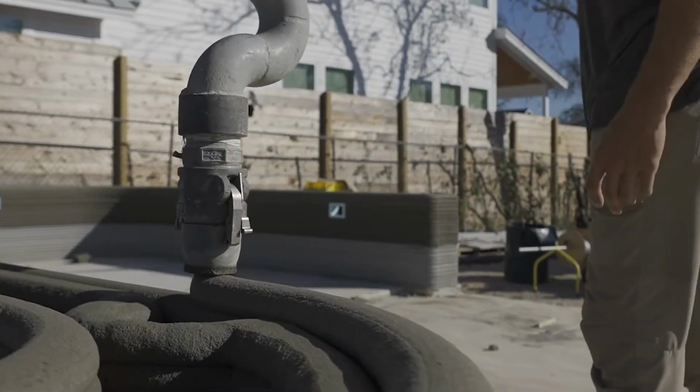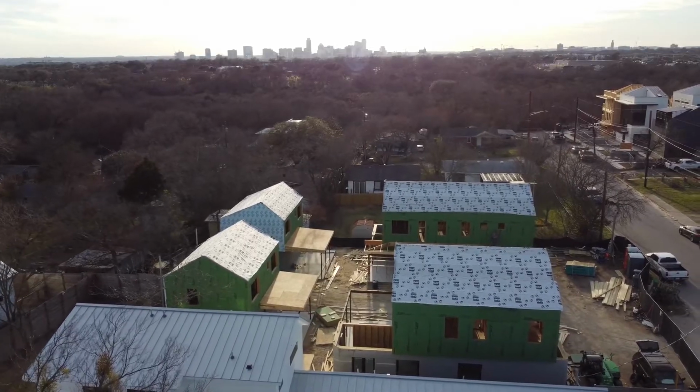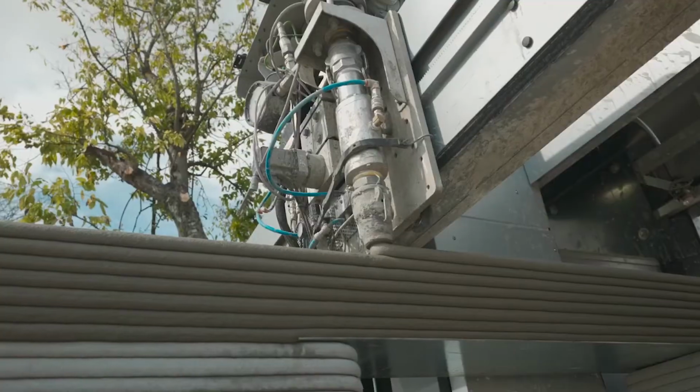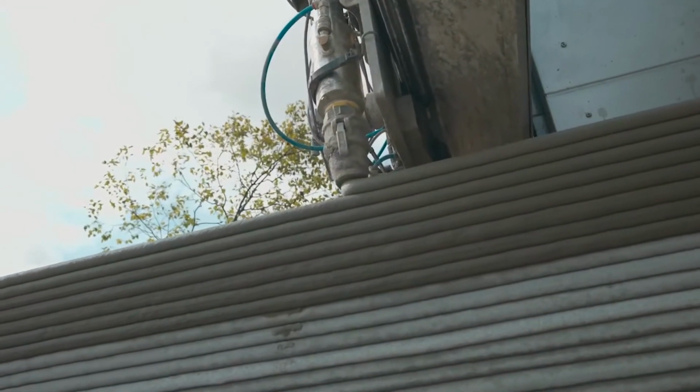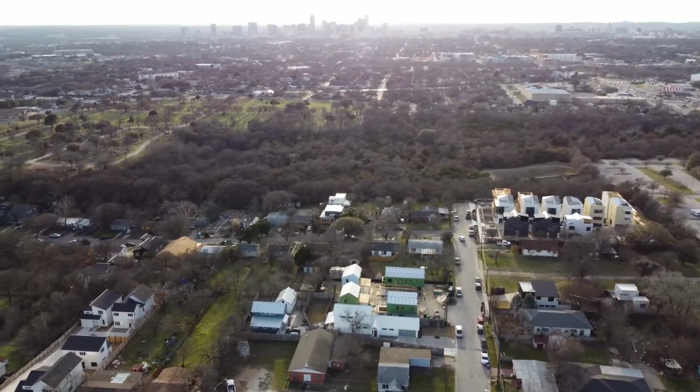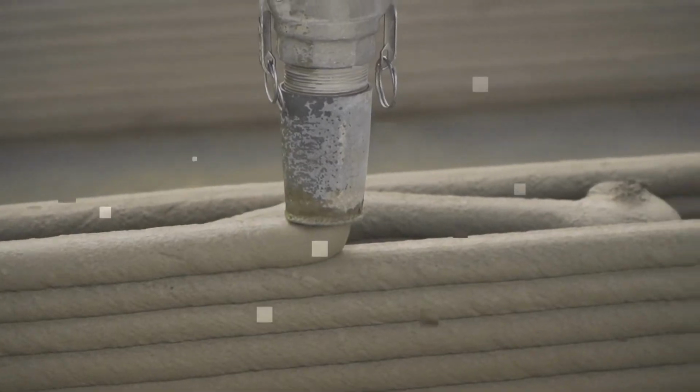Currently, the Vulcan can print up to 10.5 feet in height, which is why the second stories of the residences are wood-framed. According to developer Gary Odell of 3D Strands, using 3D printed concrete for the first floors represented a significant cost saving for the project. Said Odell, "3D printing allowed us to build better homes at a better value for 3D Strands and the residents of those houses."